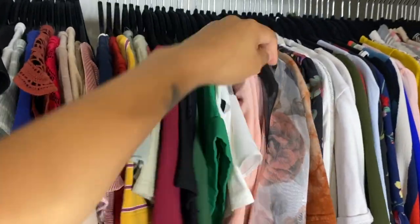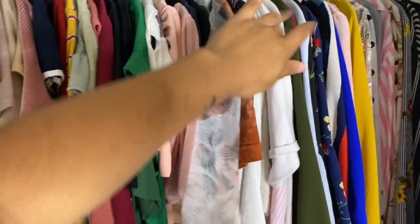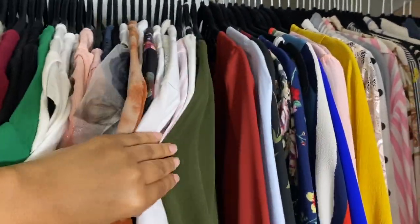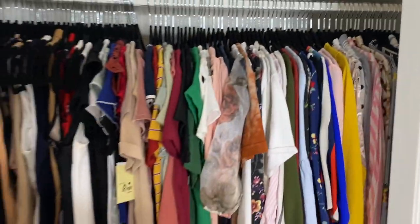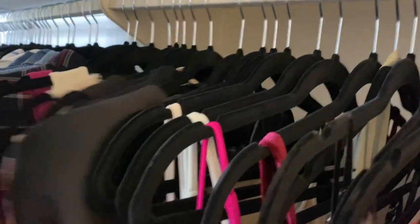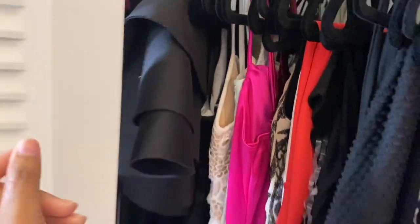And then here I have like more dressier shirts, and they're a little longer sleeve, if you can tell. And then here I have shirts for work, and they're long sleeve. Yeah, that's what the first closet looks like. It looks so cute, so pretty, and very colorful. Coming from here, from the second part of the closet, I have a few dressy dresses. And this dress I was supposed to actually wear for my birthday.